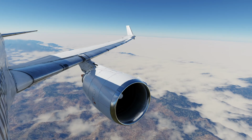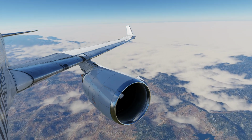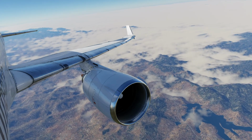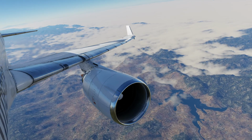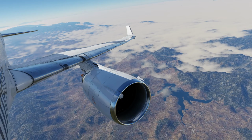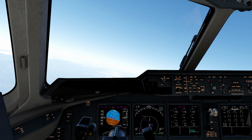Okay, got a big turn coming up here at Gorman, and this will start us heading towards our airway out to Hawaii. Watch the turn from out here. This is such a cool view. I love this. Yeah, definitely a little bit of porpoising there. You can see it through the stick. I'll work on that.